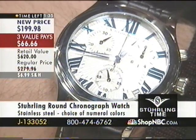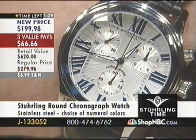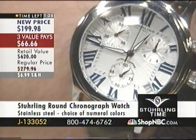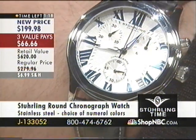I like the blued indices the best. Or numerals, I should say. It doesn't matter which way you go. You're getting a phenomenal timepiece. And I tell you, if I'm going to add it to my collection, you should absolutely do the same thing yourself. Now, I know this is not a brand new model, but this is the first time I've ever seen it, and it just floored me.